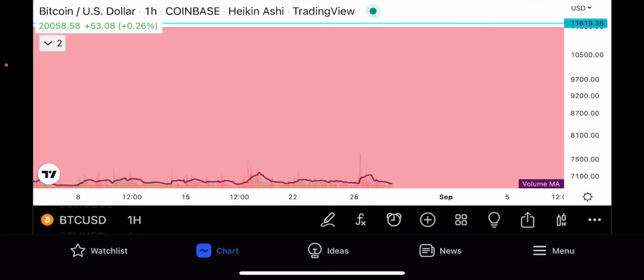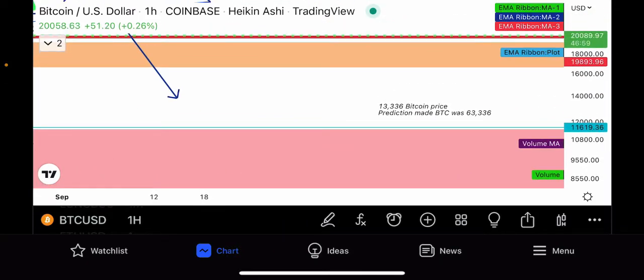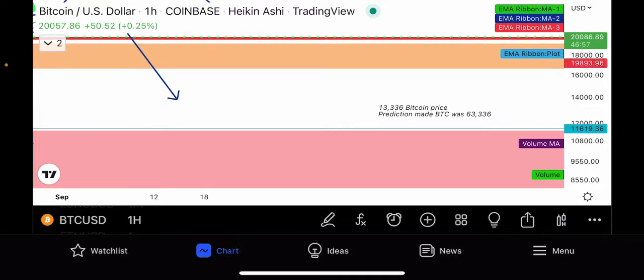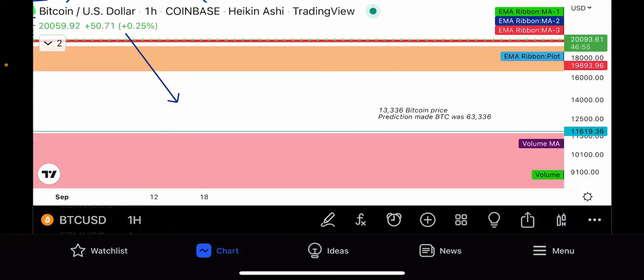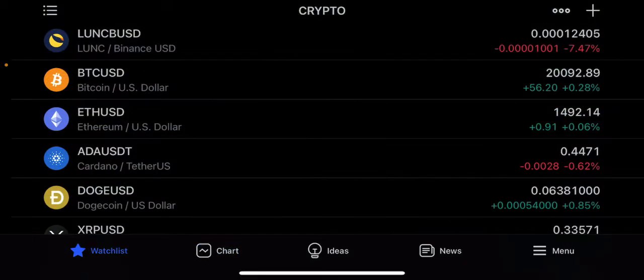has been telling you we have this underneath target of 13,336 when the Bitcoin price prediction was made. BTC was 63,336 and rising, right? So that's what's going on there.